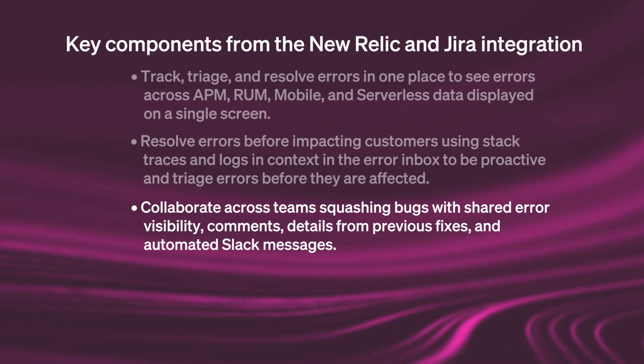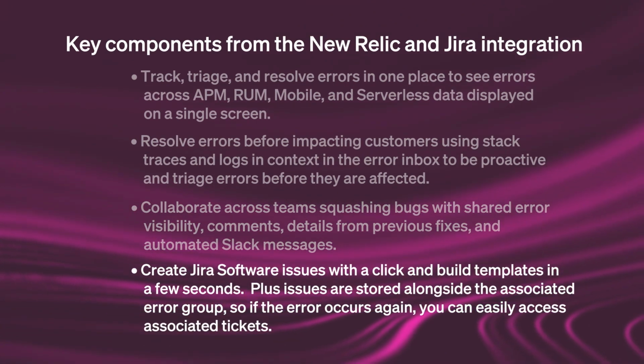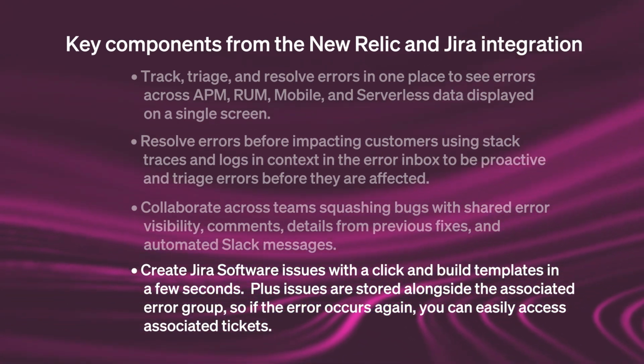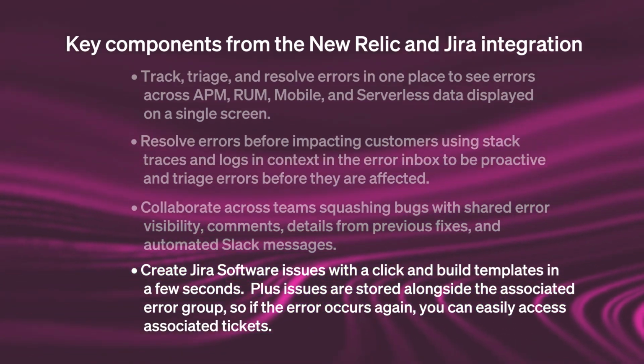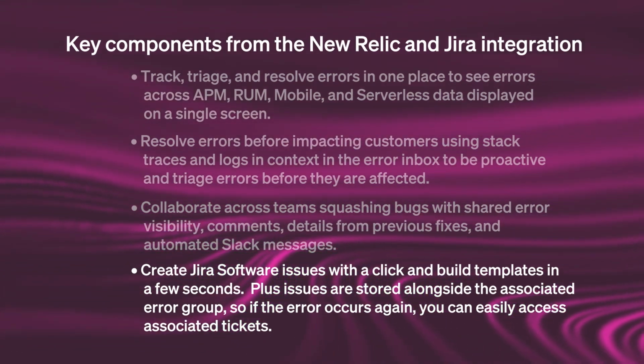You can also collaborate across your team, squashing bugs with shared error visibility components and details from previous fixes and automated Slack messages. You can create issues in Errors Inbox with a click of a button and build templates in a few seconds. So you can quickly file Jira software issues containing error details with associated issues and links to your stack trace. Plus, the issues are stored alongside your associated error group, so if the error happens again, you'll be able to easily see the associated tickets. Additional integrations for Atlassian's Connect applications with Errors Inbox and other capabilities will be available later this year.